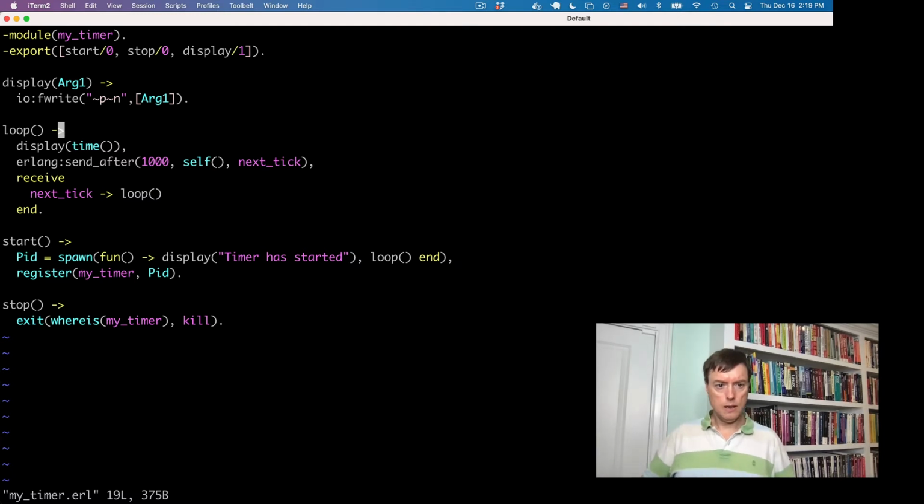So it's very simple. There's a start function which spawns a new process, which just does two things. There's an anonymous function that first displays that it started, then it loops. It calls the loop function. The loop function displays the current time, and then it schedules a message called next tick to go to itself in 1 second, 1,000 milliseconds.